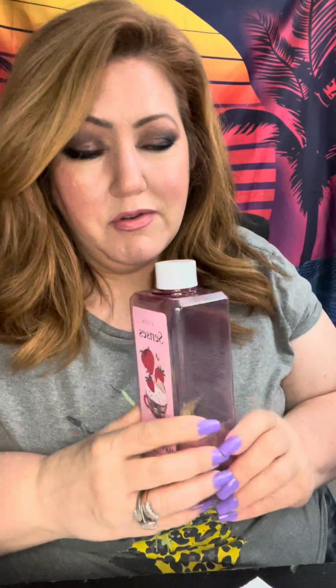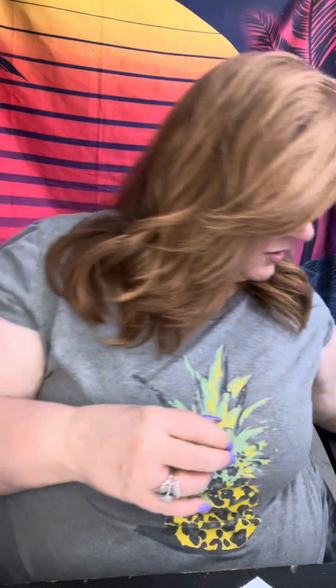So anyway, this was from last year's holiday, and it's just one of my favorites. I hope they bring something back that I love equally. Sometimes, you never know with scents and companies, but this one was a goodie. This one was a good one.